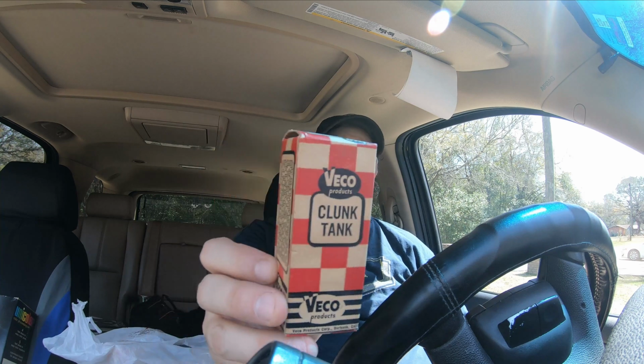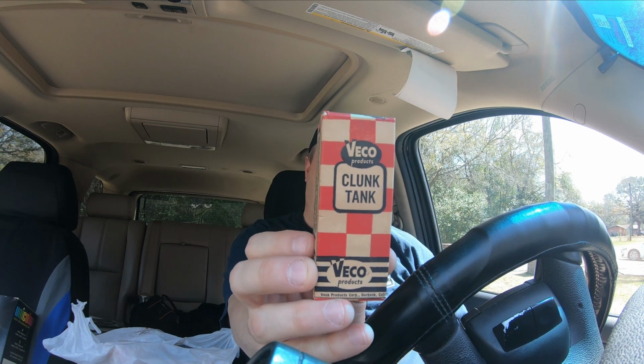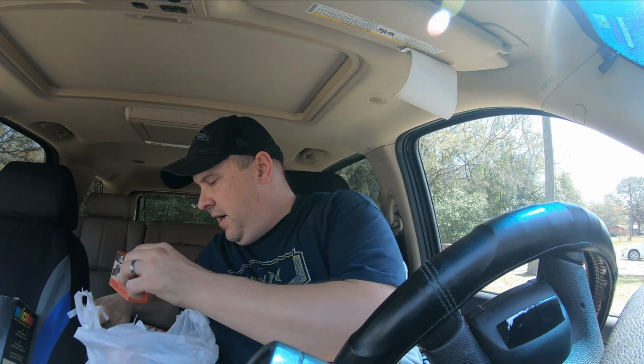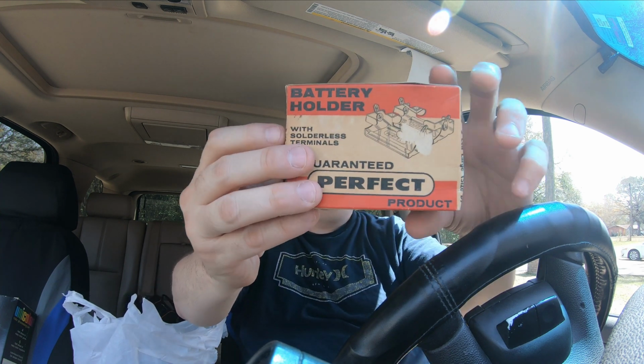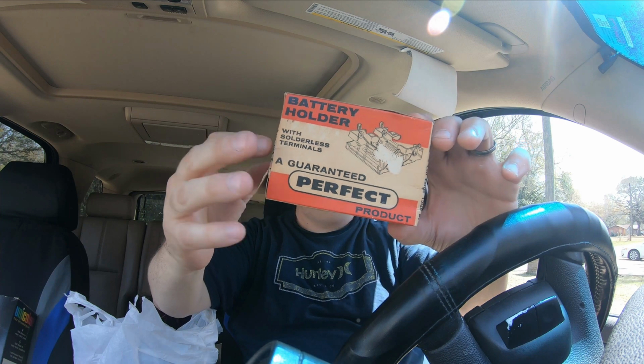And then this clunk tank. Now, I've seen this on eBay. This is going for like $9 or $10. So definitely, you know, make my money back on this. I also grabbed this battery holder. So I'm not sure if the whole thing's in there.